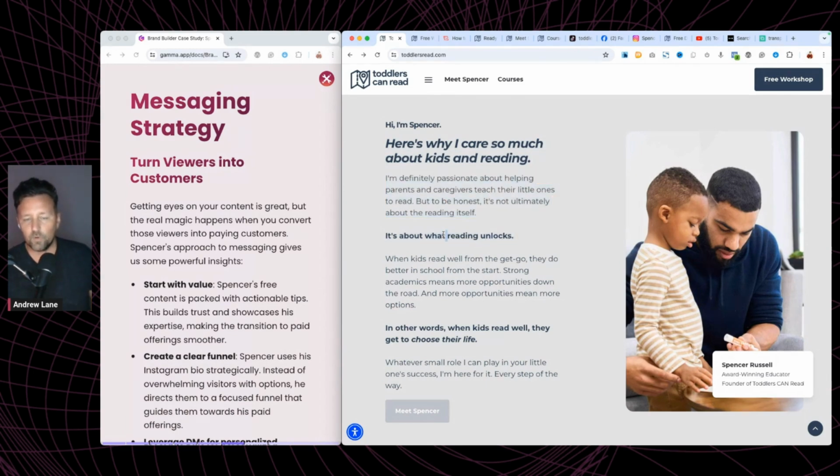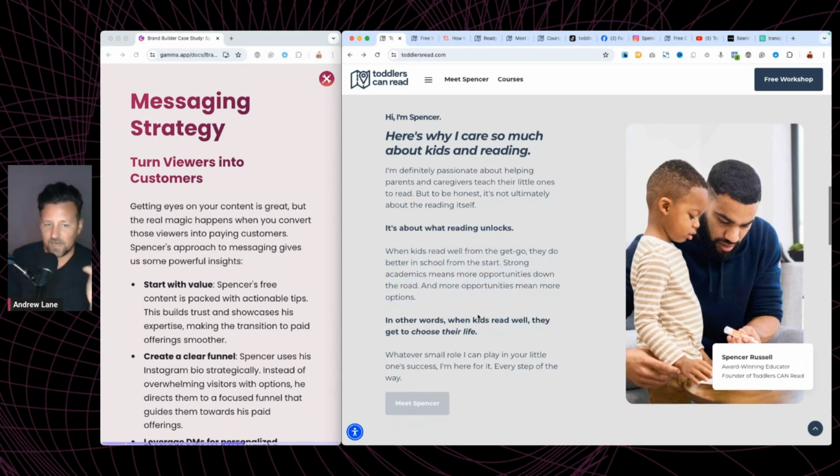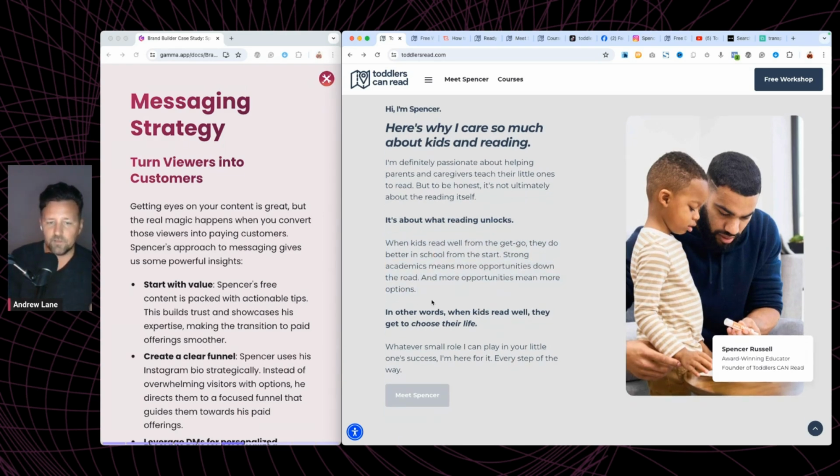So I like how he's going more into not just learning how to read, but again, the bigger benefit, the benefit of the benefit. They will learn to read, but what does that mean? What does that create for them in their life? So really good positioning here. And I'm going to look to see if that is continued throughout everything. But usually the homepage is like where you can kind of bring it all together. And he's saying here, when kids read well, they get to choose their life. Whatever small role I can play in your little one's success, I'm here for it.